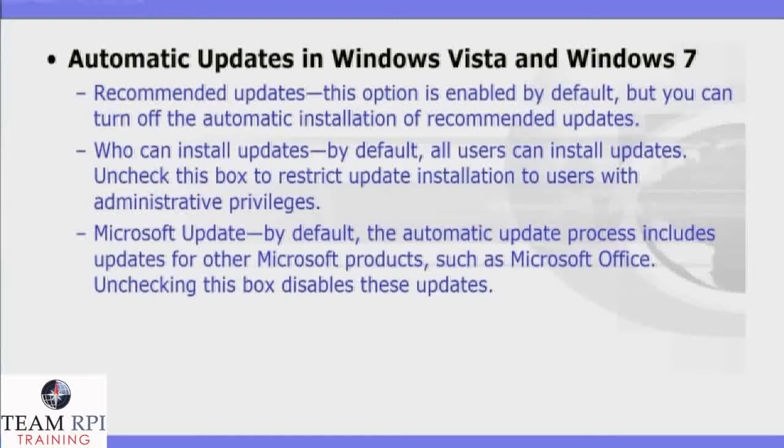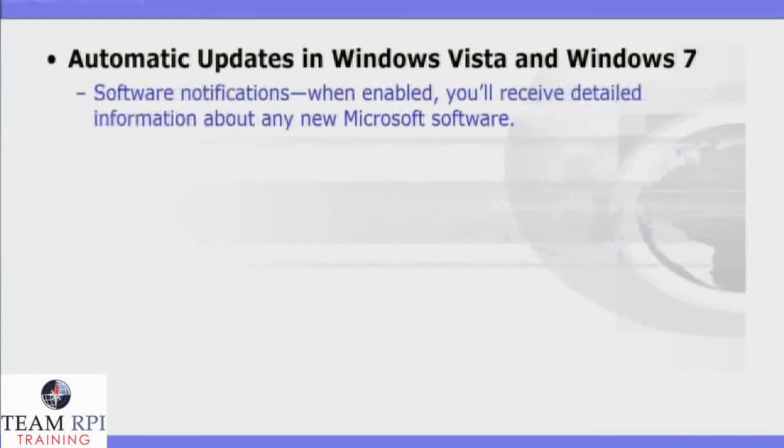The recommended updates option is enabled by default. Also, all users can install updates by default as well. And the automatic update process includes updates from other Microsoft products such as Microsoft Office. Unchecking this box disables these updates. Selecting software notifications, you'll receive detailed information about any new Microsoft software.